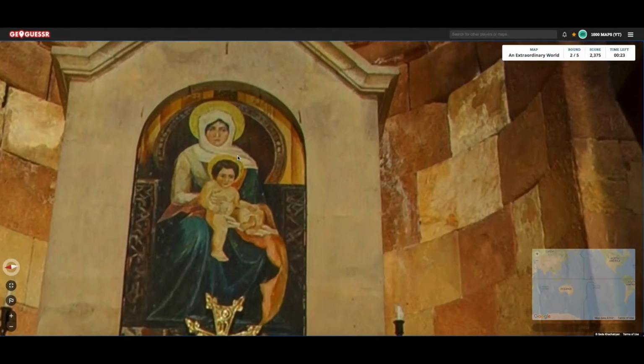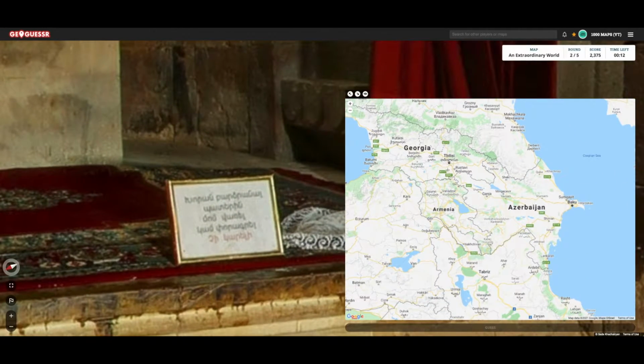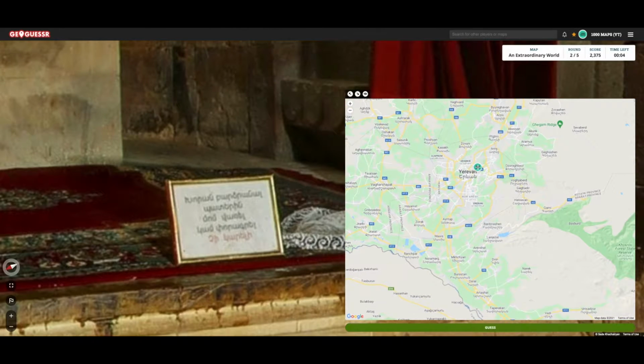What does baby Jesus look like? Does he look Orthodox? Quite, actually. Yeah, I'm inclined to go over here. Georgian or Armenian? I feel maybe it's more Armenian. I'll go in the capital for lack of better, but I got a good feeling about this.